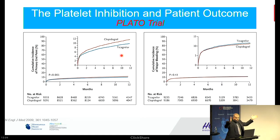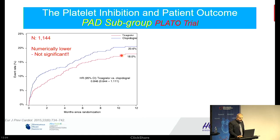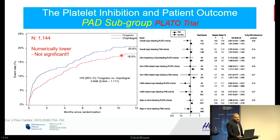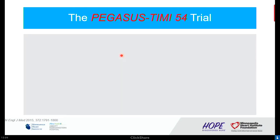That's the whole group. But what if we want to look at the PAD subgroup that has about 1,000 patients? There was numerically less MACE outcome in the PAD subgroup, but that did not meet statistical significance. And then, so ticagrelor plus aspirin is probably not better for the PAD subgroup, but for the acute coronary syndrome whole group there was significant reduction.